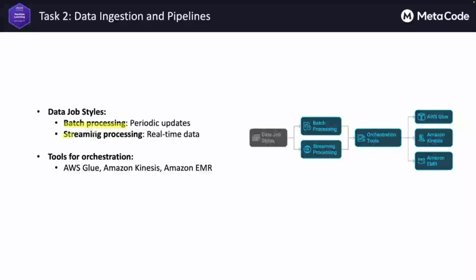And the second one is streaming processing. Streaming processing handles real-time data like click streams or IoT feeds. So AWS provides tools like Amazon Kinesis and managed service for Apache Flink for these scenarios. Additionally, Amazon EMR is a powerful option for processing larger scale datasets, especially when using Apache Spark or Hadoop. The key is selecting the right ingestion method based on your use case.